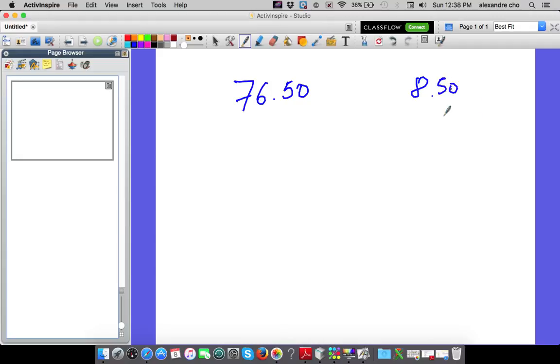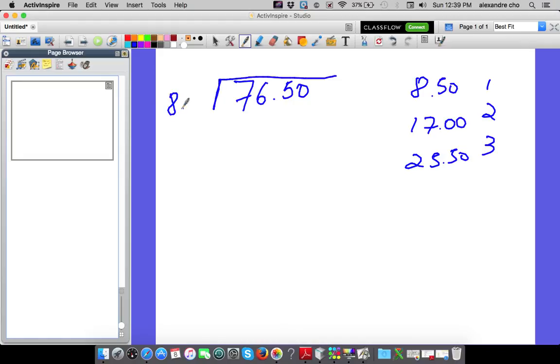So he's going to save $8.50. So 1 week he saves that much. Another 2 weeks, if you double that, he saves $17. First week, second week. In the third week, you're going to add $8.50 again. That's going to give you $25.50, and so forth and so forth. So each week that passes by, he accumulates $8.50 more. So you can do that, or divide to find out the number of weeks.